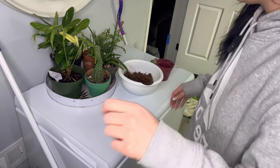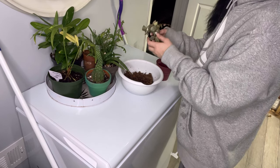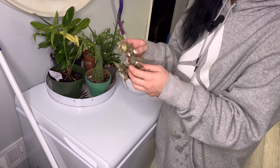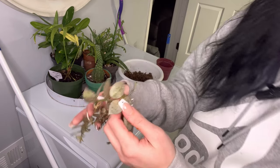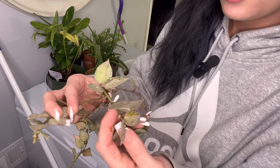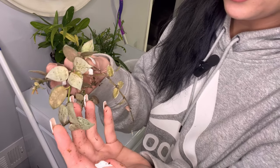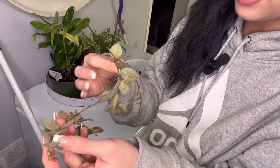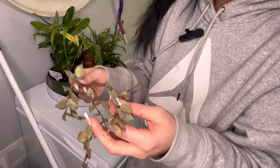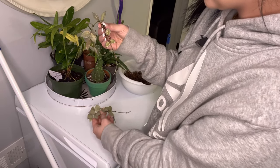I don't think I got footage of it, but this Hoya, what Hoya are you? Hoya Croniana Silver, I think. I started noticing an issue with it. Basically, its roots are all dying and the whole plant was deteriorating. So I cut off and saved just now whatever I could. So I'll show you real quick.